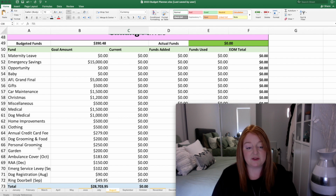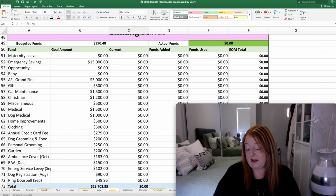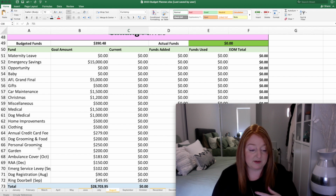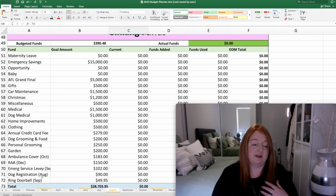Personal grooming, so that's for things like haircuts, my nails, if I get my lashes tinted, if my husband gets his beard trimmed, anything like that, that's what personal grooming falls under. Garden, ambulance cover, RAA, emergency services levy, dog registration, and the doorbell subscription. So yeah, that's what funds we have that we are actively using, adding to, and using on a daily basis.